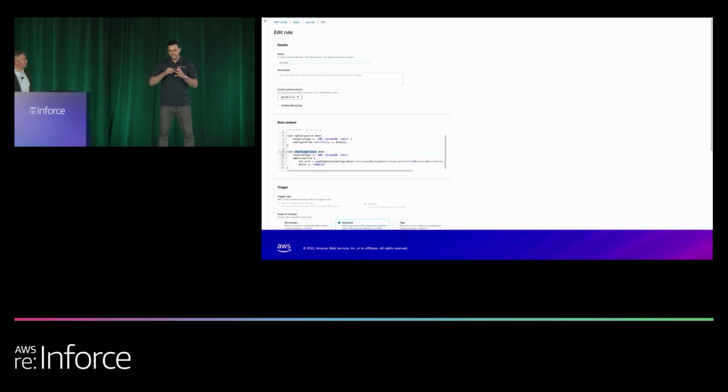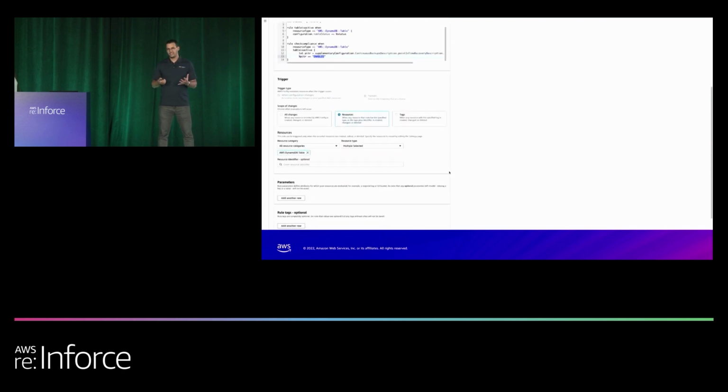And basically, when it comes to checking the compliance, you want to check the specific attribute, which is point-in-time recovery status, and compare it to a value, which is enabled. If the values match, then it's a compliant rule, right? The rule will evaluate as compliant. If it does not match, the rule will evaluate as non-compliant, okay?